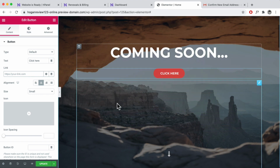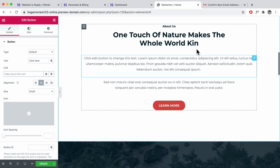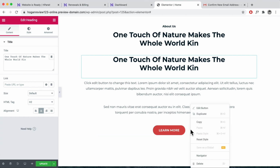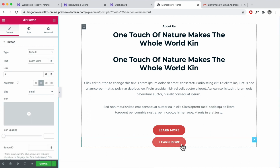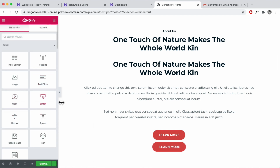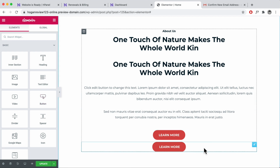And then over here, we can scroll down. You can also right click and duplicate modules like that. So that's really, really useful if you want to create a similar heading, or maybe if you want to create another button. Okay, so instead of adding another button over on the left over here and styling it again, you can just duplicate it.